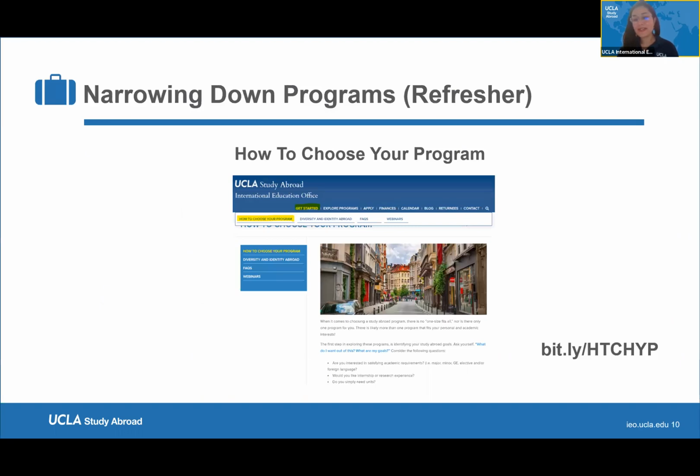Now, you may be thinking, with all of these options, how am I possibly going to choose one or a couple if you're lucky enough to go on more than one? We do have this page on our website that helps you choose a program. You can look at that short link, take a note of it on the screen. You can also find this by going to our website, click Get Started and how to choose your program. And it gives you different considerations from the time you want to go abroad to any regions that interest you, to certain aspects of your identity that you want to learn about in terms of how they translate overseas, etc. So I recommend checking that link out if you have any questions about how to narrow down your program.